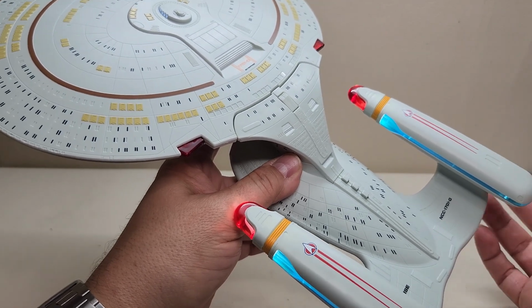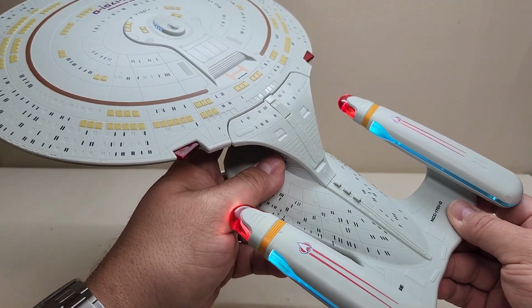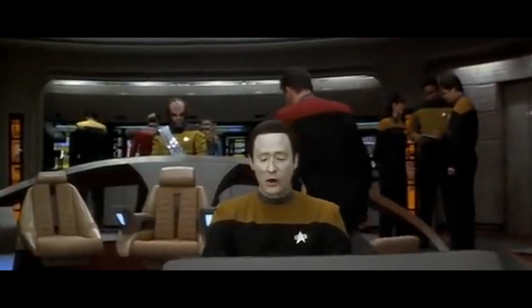That one is kind of weird. It's just some beeping sounds. Kind of reminds me of that scene where Data is scanning for life forms.